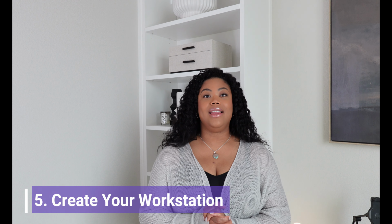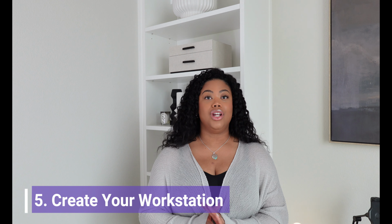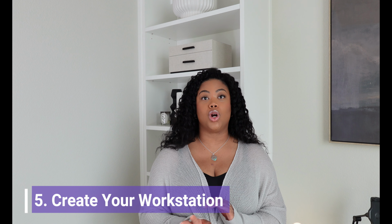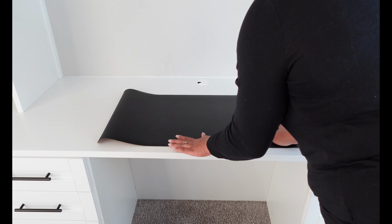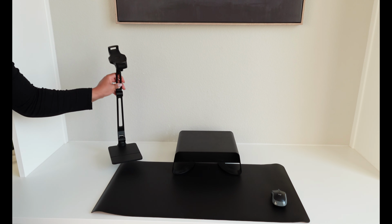The last step that you want to do is create your workstation. And this is the area where you're going to get busy, okay? This is the area where you're going to do your writing, your reading, or your work on your computer or your laptop. This is the area where everything goes down, okay? So you're going to want to create an area where you have everything accessible to you. You have a monitor riser or a laptop stand so that you're not hunching over and looking down at your laptop screen or your monitor screen.